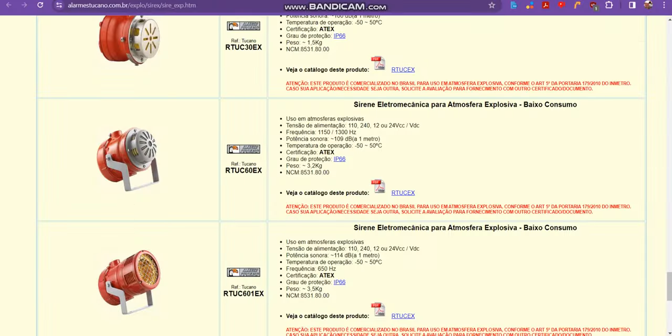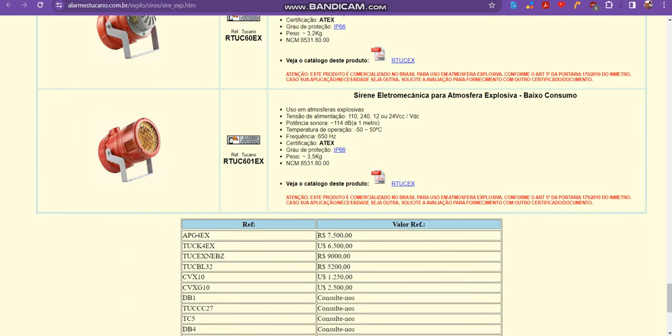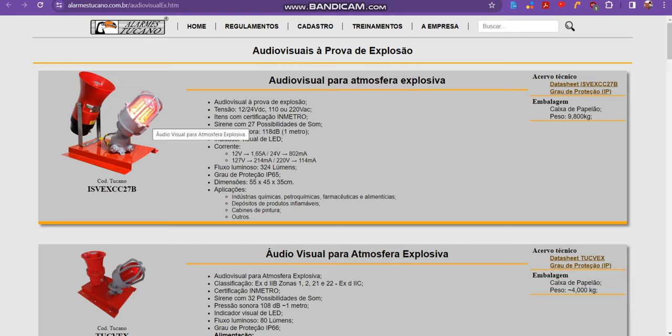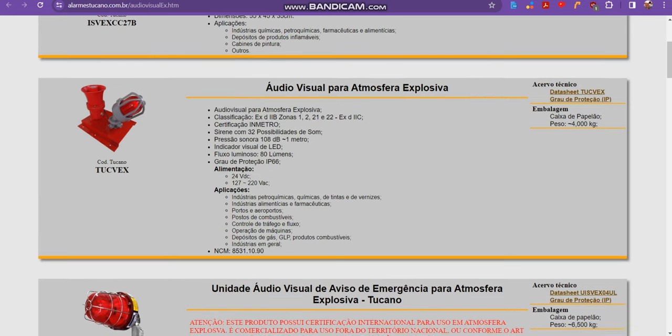So let's show this last siren. This siren here has the same sound, Mach 5. It sounds something like this. So I have these audiovisual sirens here, and also an explosion-proof one.